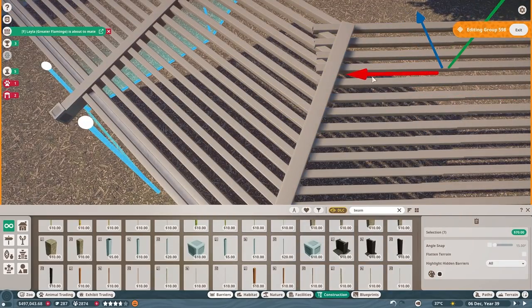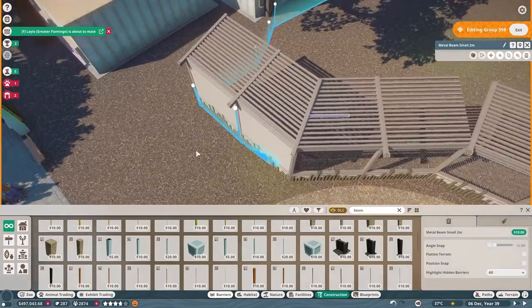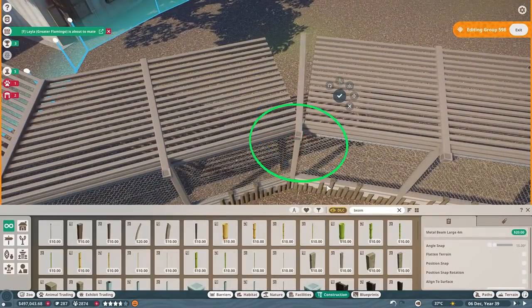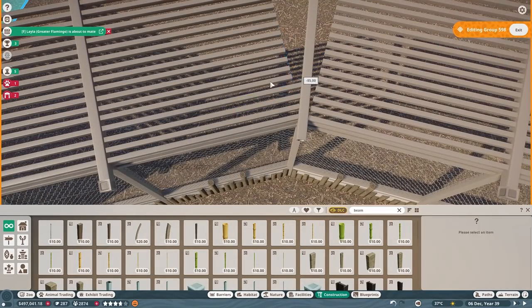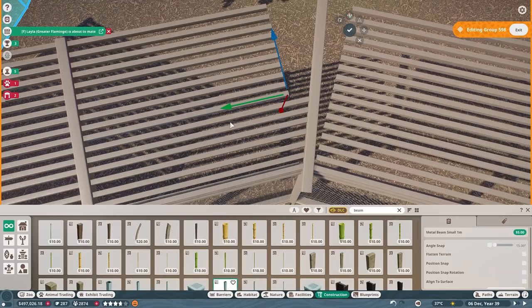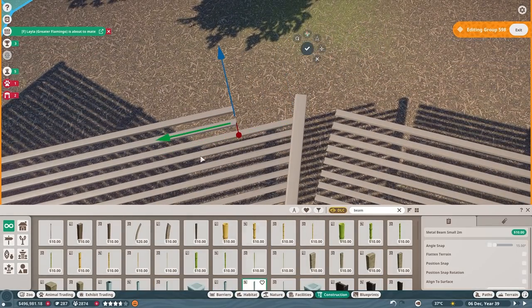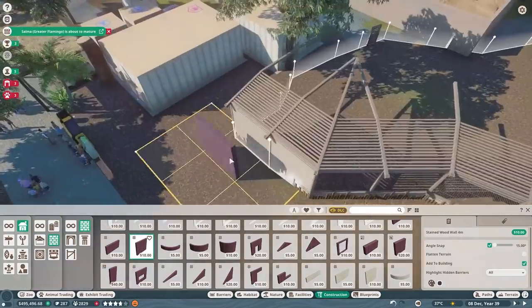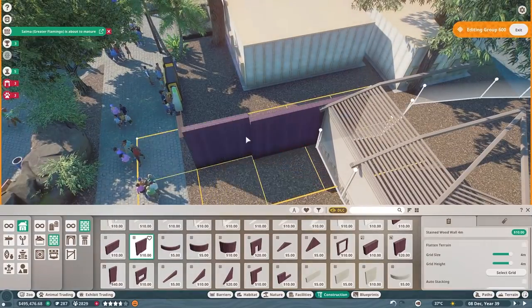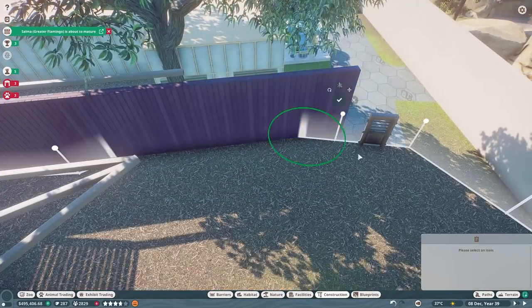And I only realized this after going back and looking at how this thing was actually built. So one, I did this super inefficiently, but two, so many pieces. Why, Savannah? Why use double the amount of pieces that you actually had to use? I feel like I just started playing Planet Zoo yesterday. I was so disappointed in myself. Of course, I'm joking, you know, it gets the job done.